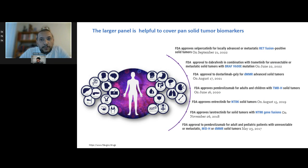It's also important to approach comprehensively. Not only point mutations play a role in selecting the right treatment, but also fusions, CNVs, MSI, and tumor mutation burden are also important.